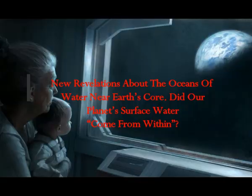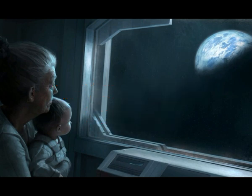New revelations about the oceans of water near Earth's core. Did our planet's surface water come from within? Deep below the surface of the Earth, there's a huge reservoir of water, and it is estimated to contain 3 times the amount of water compared to all the oceans that we know of, which brings a number of scientists to celebrate, as it has been something they have been looking for decades.